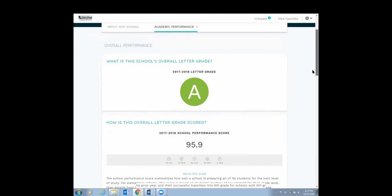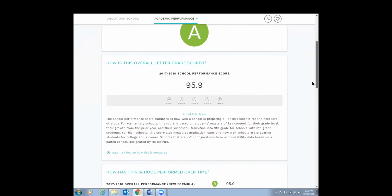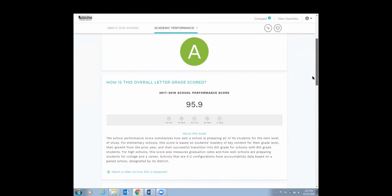If a school has been persistently struggling with an overall letter grade of a D or F for at least 3 years, then the school is going to have a label of comprehensive intervention required that will be located directly underneath the overall letter grade in the area that you see here. Any school identified with required intervention must submit a plan for improvement to the department next February.